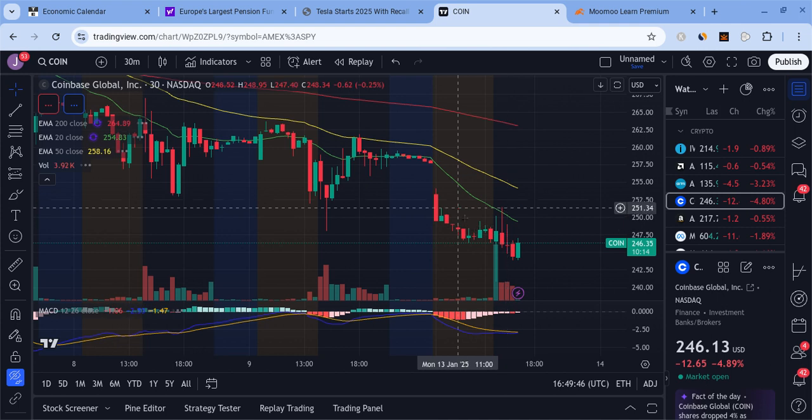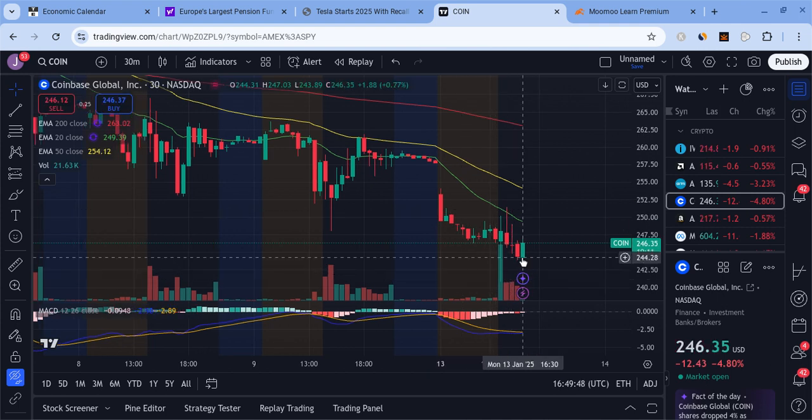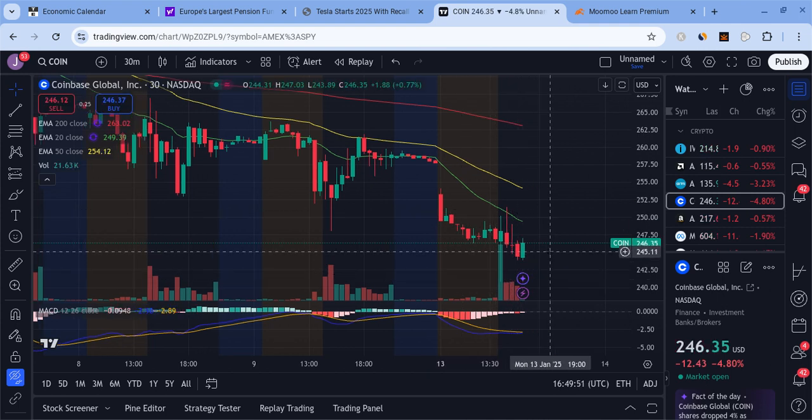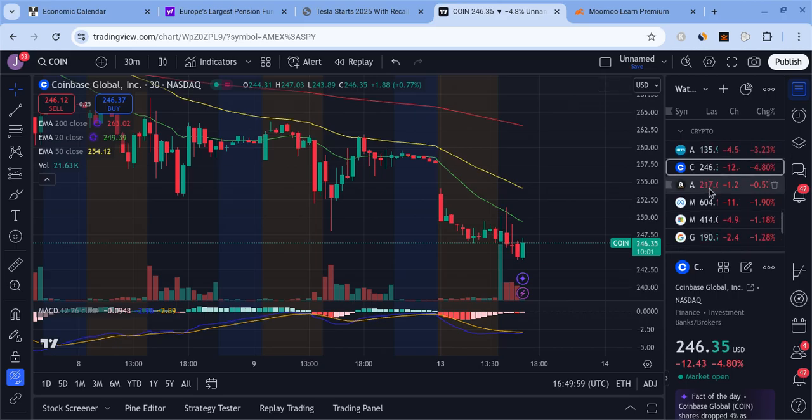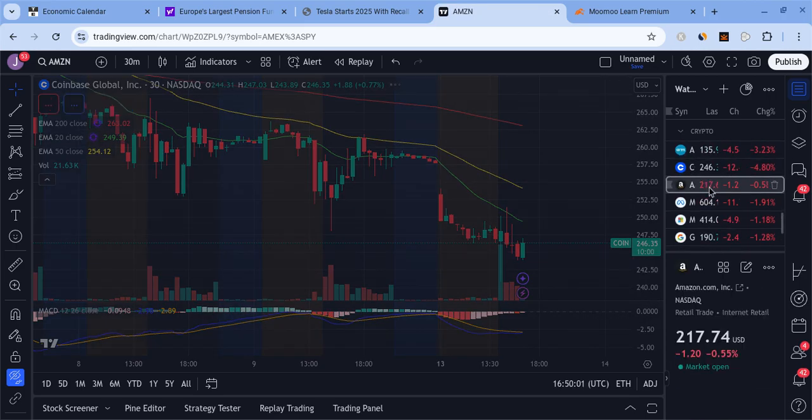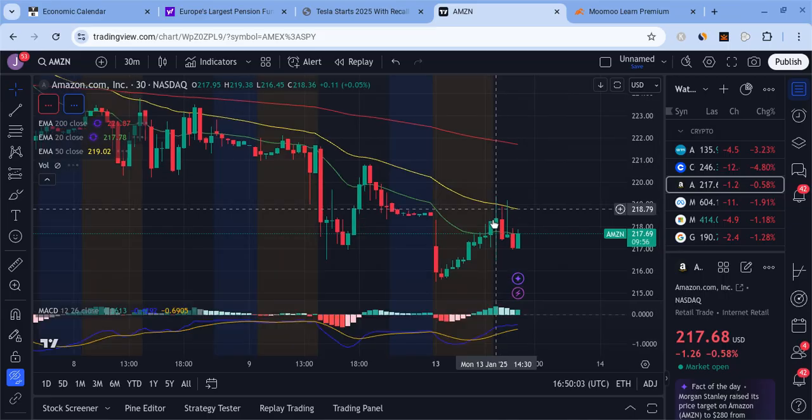Coin, it dumped quite a bit all the way down to about 240. I was talking about how this had some downside potential, but I want to see if we can reclaim 250 later on to try to get back up to where this gap resistance is around 253. I would love to see us get back above 250. For now, we are just trading sideways between 240 and 250.